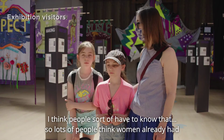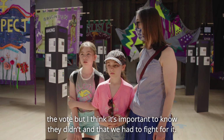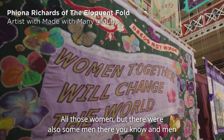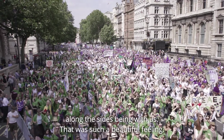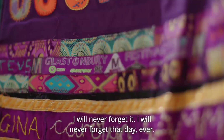I think people sort of have to know that, so lots of people think women already had the vote, but I think it's important to know that they didn't and that we had to fight for it. All those women, but there were also some men there, you know, and men along the sides being with us. That was such a beautiful feeling. I'll never forget it. I'll never forget that day, ever.